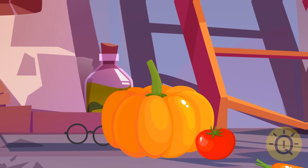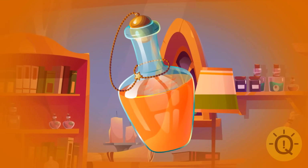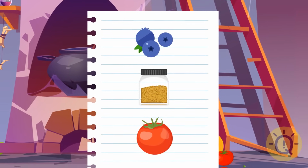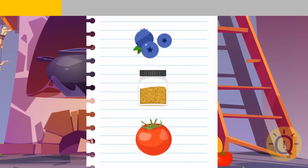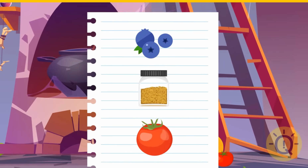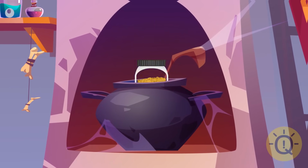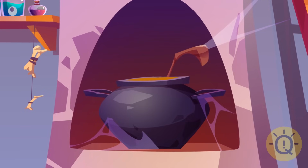Here they are, right next to the pumpkin. For the next task, Freddy had to make a potion, and the ingredients should be added in the right order. The magician gave Freddy a piece of paper with the recipe written on it. Can you help Freddy make the potion? You've got to follow the colors of the cauldrons. So first of all, you need to add curry, so the potion will turn yellow. Then you add some blueberries, and it will turn green. And finally, add some tomatoes to make the potion look brown.